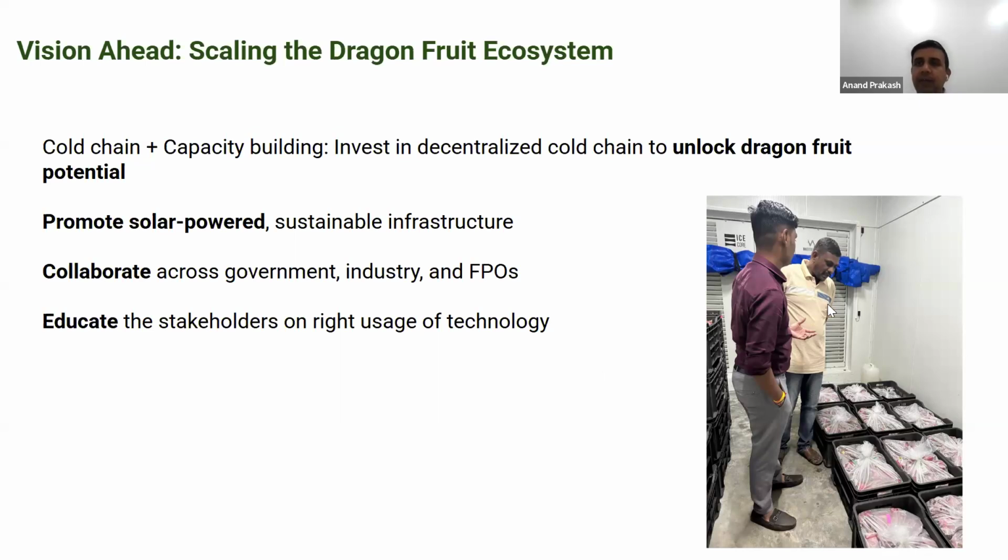This particular farmer is a very progressive farmer who has done a lot of trials. In this particular trial, he has been trying some kind of MAP-based intervention as well, a modified atmosphere packaging intervention. Our executives are in continuous touch with them. We learn from them, and we also do our R&D trials. So the idea is that we can scale this dragon fruit ecosystem and promote sustainable technology.